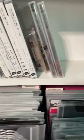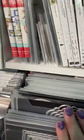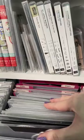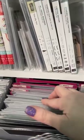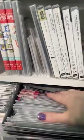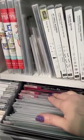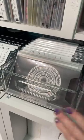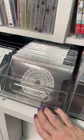Have some miscellaneous, some backgrounds. There are some nestabilities, some pennants, some banners, some tags, stars, hearts, and I just pull these out, flowers, and again, those are just generic. Okay, so here are my current ones, my Stampin' Up!